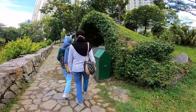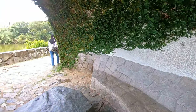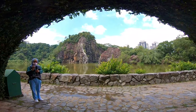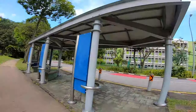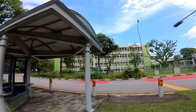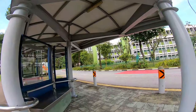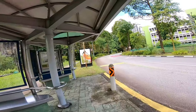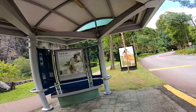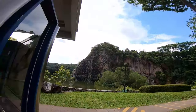And there's this little cave here. Wow, it's got a little sitting area, and you can enjoy the view here. So the bus stop that's literally right next to here is Bukit Batok East Avenue 5. And you can take what bus? Where's the bus? No buses come here. Wow, this is a bus stop that no buses come to.